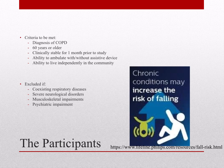And then all of the participants were provided with a clear definition of what a fall is. So they defined it as an event where you find yourself unintentionally on the ground or floor. And then they assessed whether the patients had a history of falls or not. So they asked them 2 different questions. The first was, have you had any falls in the last 12 months? And then they asked them, how many times did you fall in the last 12 months? So if they answered yes to falling within the last 12 months, then they were considered to have a history of falls.